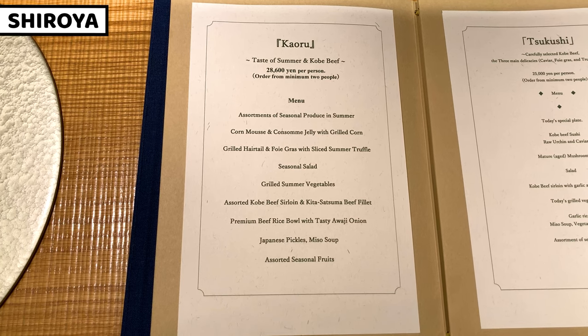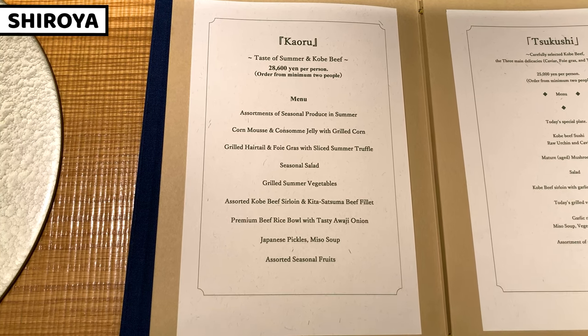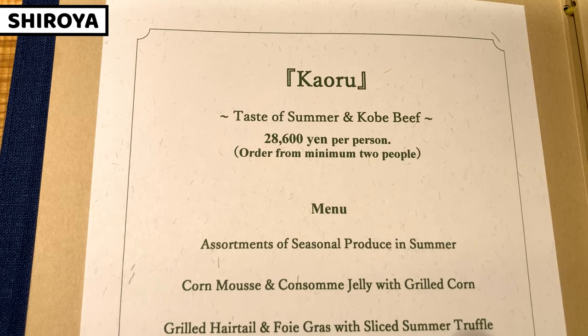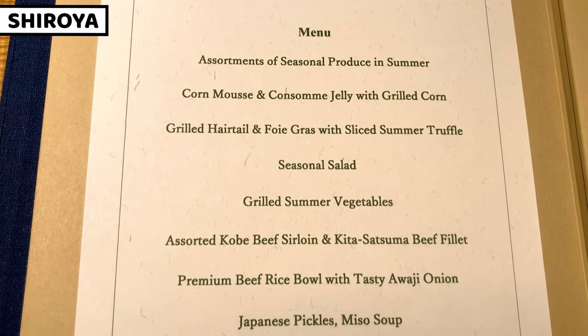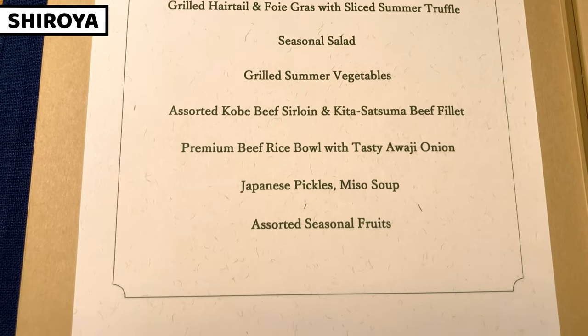Today, I'm going to have a limited edition teppanyaki course called Kaoru. Ingredients are used in season, and we can also have Kobe beef in the course. The teppanyaki chef is going to cook our meal.